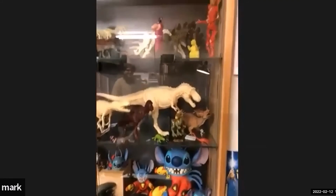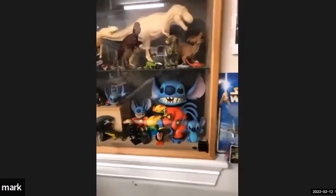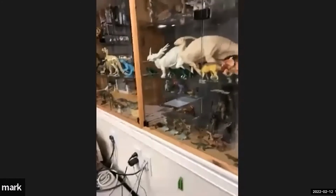And if you go right up here, you can see I have a lot of dinosaur toys, my favorite Dino, and I'm obviously a huge Stitch fan, which I think is one of the best designed characters ever, as far as the emotions that you can get out of them. And you can just see I have more dinosaur stuff up there, and that's music.